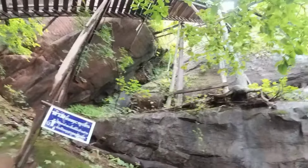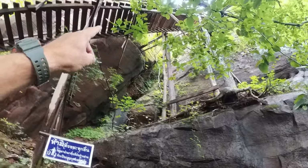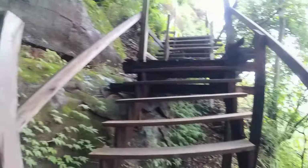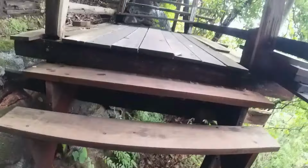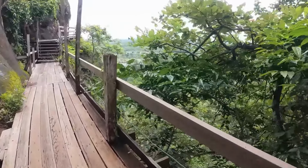Just make sure you eat your Wheaties before you attempt this one. Looks like a building there. I don't know where this goes. I can see it going around the edge of the cliff. I'll walk up here and look. I'll wait for her to get that last step. Set of steps. Here's the view right here.